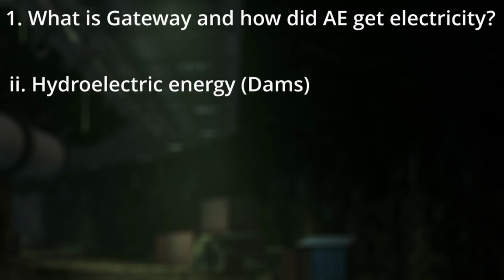Dams have always been very much everywhere in the Isle. We had them on Isle V3, on Spiral, and now on Gateway. Of course, we can say the idea of generating power through hydroelectric energy, aka the dams, is already set in stone by the developers. There are multiple dams around Gateway.